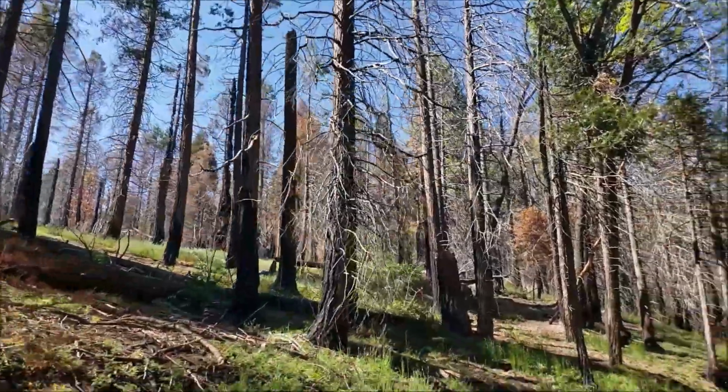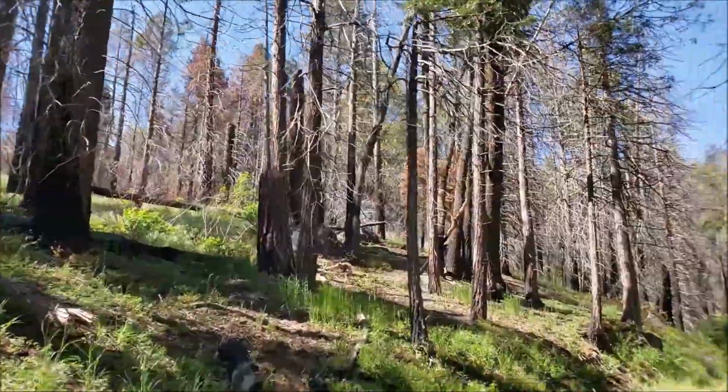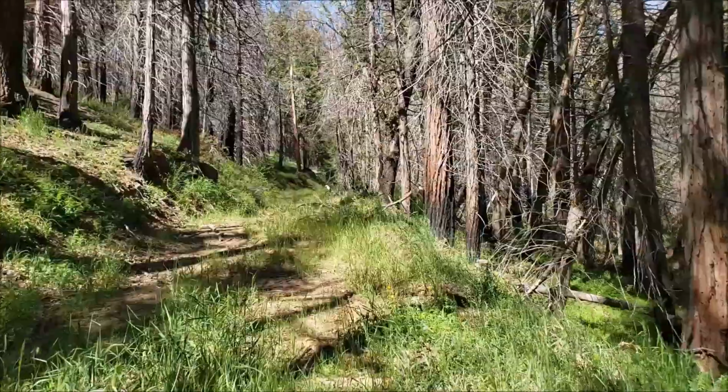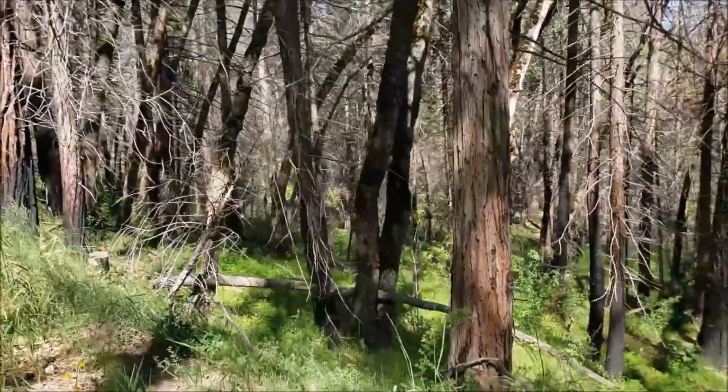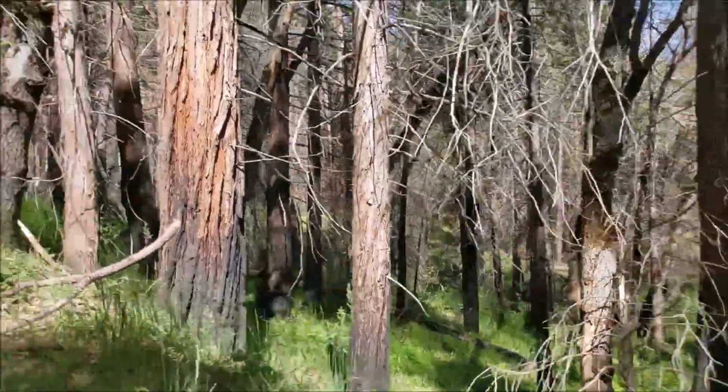So this would be the Sequoia fire of 2020, came down this hill, and when it met this road where there was a firing out operation from 3 years ago, look at the greenery that's come back down in this part of the forest.